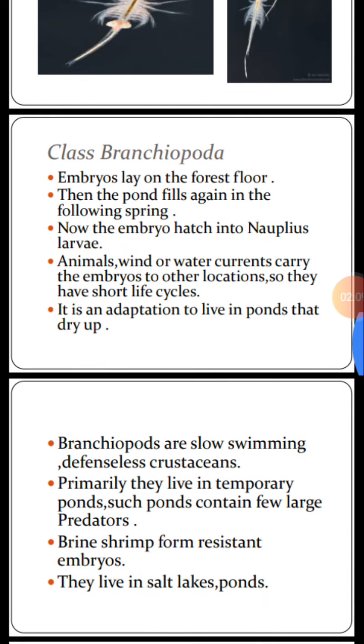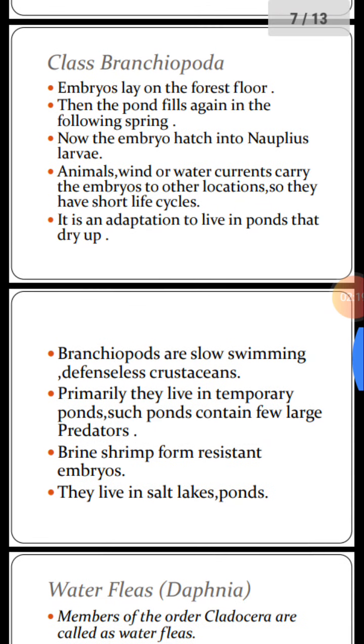Branchiopods are defenseless crustaceans. They are slow swimming. Primarily, they live in temporary ponds. So such ponds contain few large predators. Brine shrimp form protective resistant embryos, and they live in ponds and salt lakes.